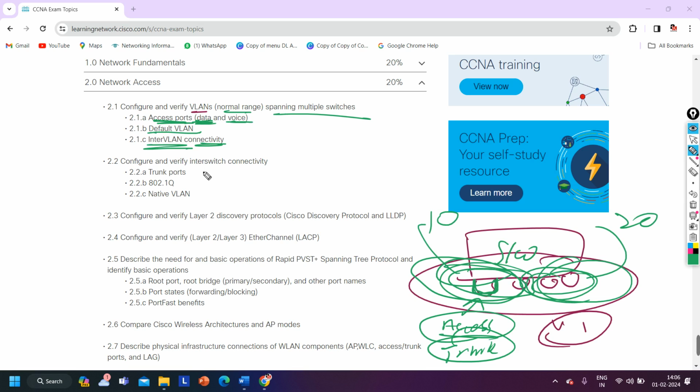After that, configure and verify inter-switch connectivity. Here you have to learn trunk ports, 802.1Q, what is 802.1Q, and then the native VLAN. By default VLAN 1 is your native VLAN. So what is the concept of native VLAN, why are we using it, and should we change it or not on the switch? And if we need to change it, then why do we need to change it, and what should be my native VLAN?